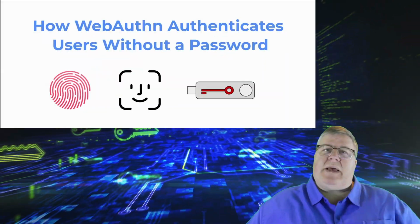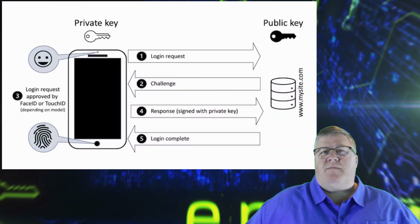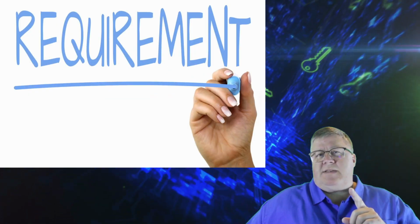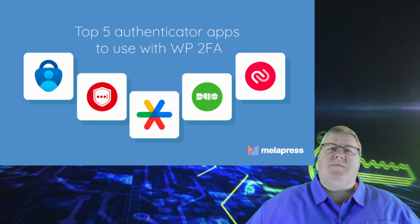How can this possibly be secure, you ask? Because Passkeys use something called web authentication or WebAuthn, which uses public-private key cryptography to keep your accounts secure. In order to use a passkey, you'll need some sort of authenticator or application on your smartphone or computer.